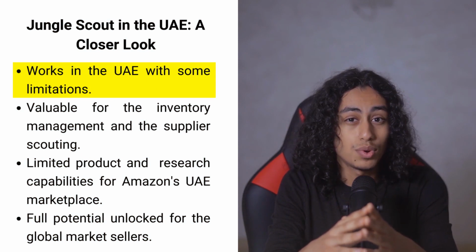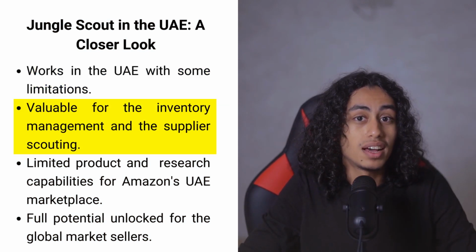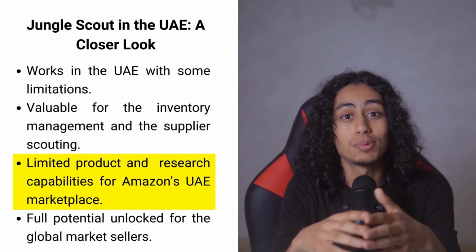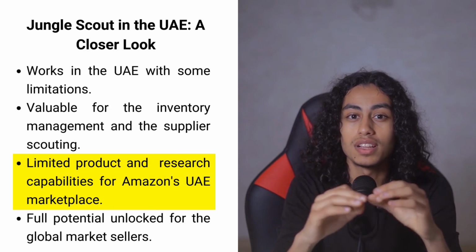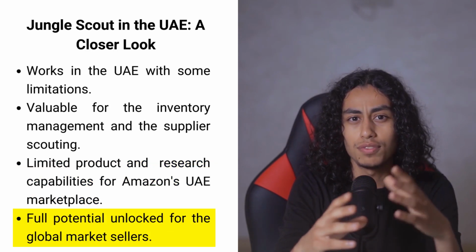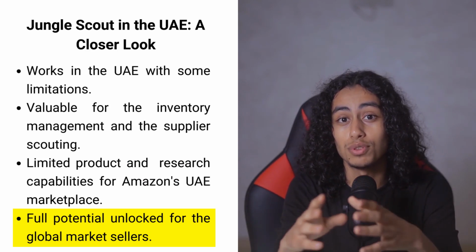Jungle Scout in the UAE, a closer look. Yes, Jungle Scout does work in the UAE, but with a twist. While you can use it to keep an eye on your stock and scout for suppliers, it falls short in helping with product research, specifically for Amazon's UAE marketplace. But don't worry, if you are selling globally, you can still unlock its full potential right from the UAE.